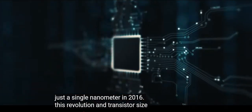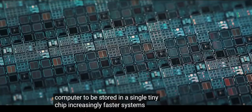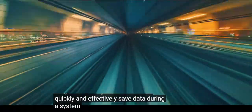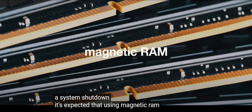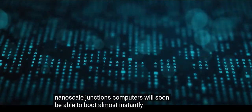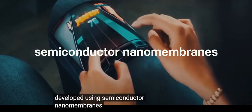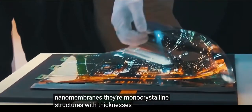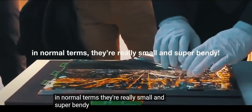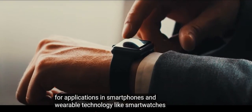This revolution in transistor size may soon enable the memory for an entire computer to be stored on a single tiny chip. Increasingly faster systems have also been made possible using nanoscale magnetic tunnel junctions that can quickly and effectively save data during a system shutdown. It's expected that using magnetic RAM, or random access memory, with these nanoscale junctions, computers will soon be able to boot almost instantly. Flexible, bendable, foldable, and stretchable electronics have been developed using semiconductor nanomembranes. They're monocrystalline structures with thicknesses of less than a few hundred nanometers. In normal terms, they're really small and super bendy. They're particularly useful for applications in smartphones and wearable technology, like smartwatches.